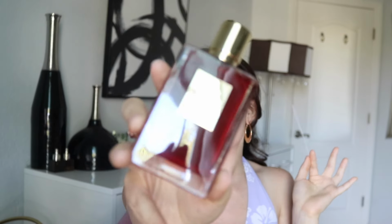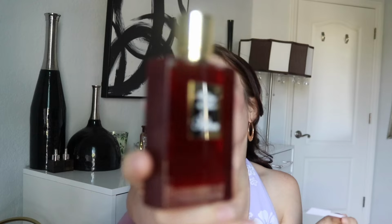Like a grown-up version of an almond cookie. You know, it kind of reminds me, but this is just tastier. Jo Malone Scarlet Poppy. This is so gorgeous and very, very tasty. I have to get more Kilians because so many of them I really, really love.